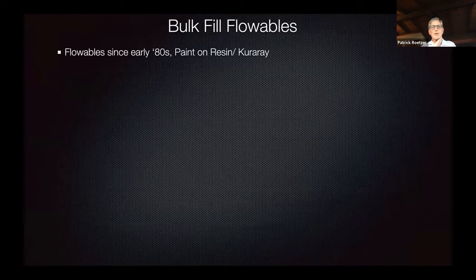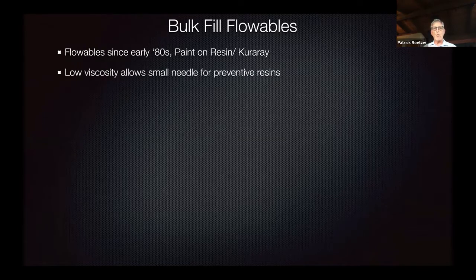Then what about bulk fill flowables? Remember, flowables have been around now since the early 80s. We used to use these in the prosthodontic office I worked in to weld, if you will, segments of full arch temporary bridges together. It was made by Cure. Nobody really appreciated where they were going with that. It obviously has changed the way we do dentistry, but that was the first one. It was called Paint On Resin, and it worked well. It was purely light cured. Low viscosity.